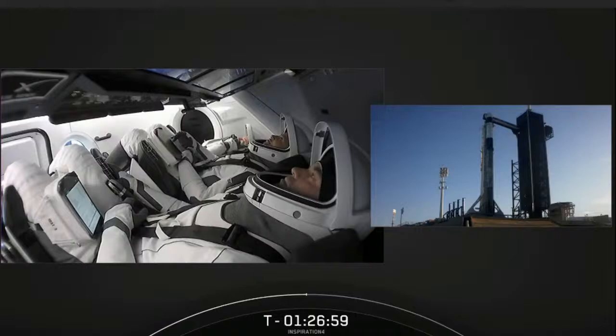They've already done comms checks, suit leak checks, closed the hatch and done the hatch leak check. So the closeout team has exited, or will be, they're preparing to finish their procedures there, and will be exiting the crew arm in roughly 26 minutes or so.